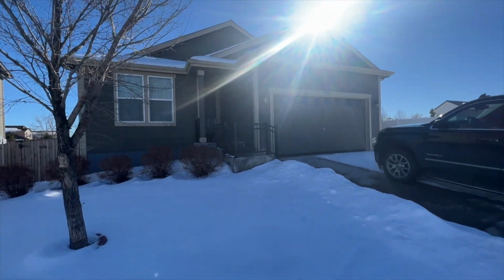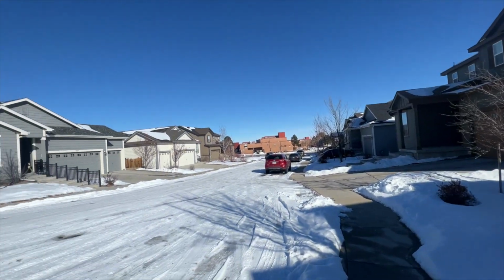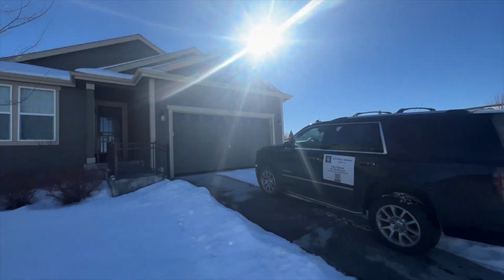Here we have another beautiful home. Great location as far as in the neighborhood. You can see there's an elementary school just down the road. Plenty of on-street parking in front of the home, as well as a two-car attached garage.